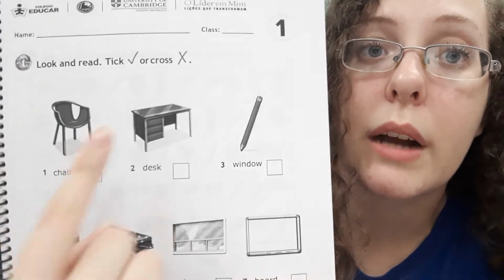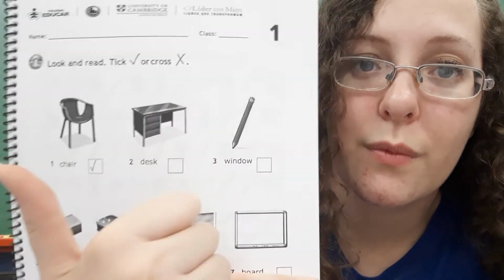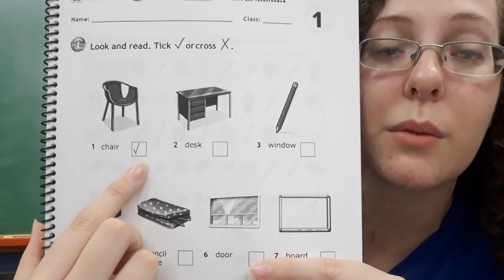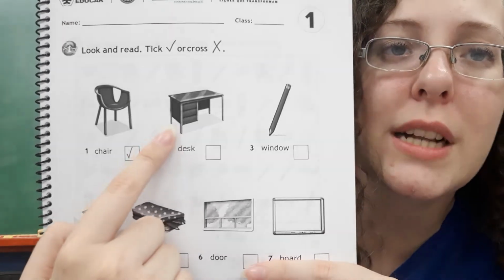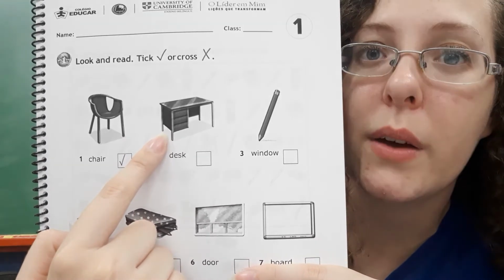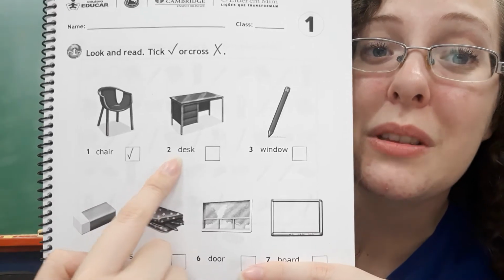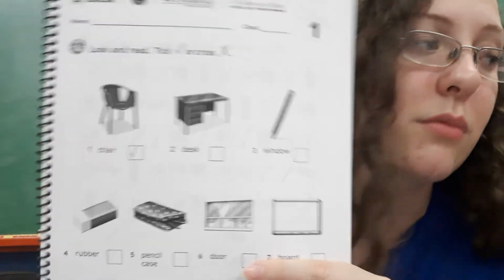Ok? E se o name não estiver combinando com a picture? Aí nós vamos colocar um... Tá vendo, ó? Understand? Vamos lá, vamos fazendo. A number one já está feita, chair and chair, então tem um check. Let's see number two. Number two, what is this? It's a desk. Very good, a desk. E aqui embaixo está escrito desk too. Está escrito desk e é uma desk. Então, let's tick. Fazer um tick aqui.